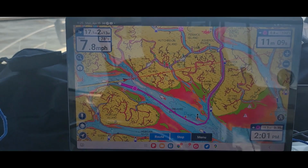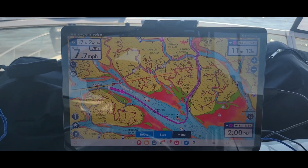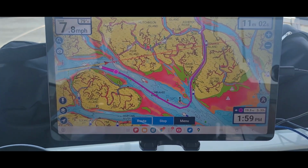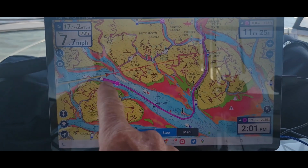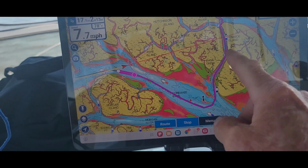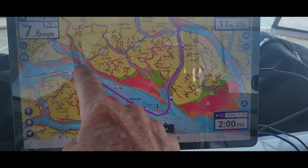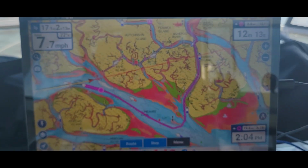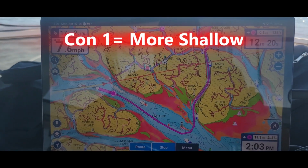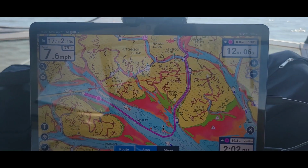A good example of why you cannot just blindly trust Navionics to auto route you to your destination. Not that this would have been a really bad thing, but Navionics chose this line here, out around, out through this river and back into this cut here, rather than the actual designated Intercoastal Waterway that goes through this cut right here. It's definitely shallower in there, but even at low mean tide, we'd have a little bit of room, a couple feet under our keel.